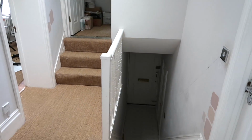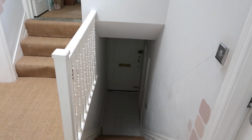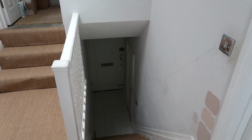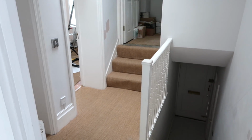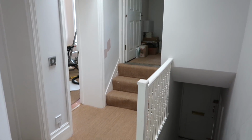And what we're going to do today is add a dado rail. This was a very last minute decision, but after we did all of the paneling in the living room, it just made sense. I think it will make such a difference to this space. It will really tie it all together with the rest of the flat, give it even more of a traditional, elegant look. So I'm really excited for today.